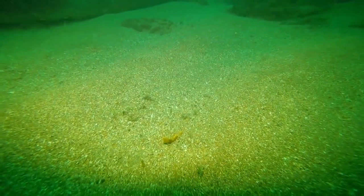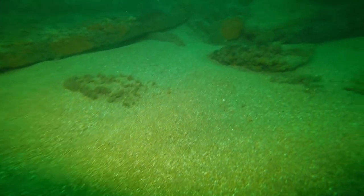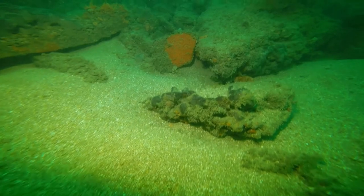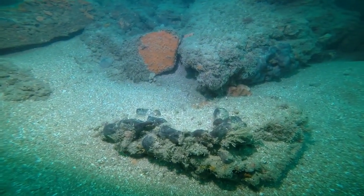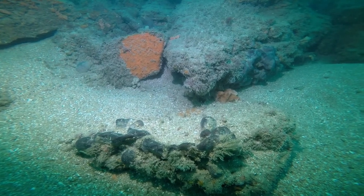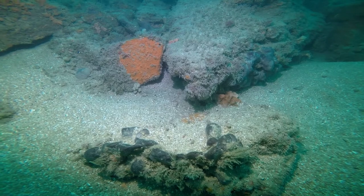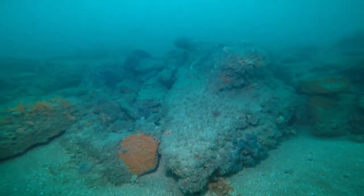This is the sediment, and you can see emergent sponges and another piece of rock here which has erect bryozoans. More rock awash in the sediment, and this is the edge of the reef proper. It's a long slope going up from 22.5 metres where we are now to 16 metres and shallower.